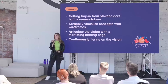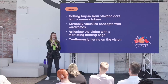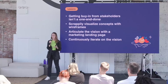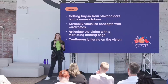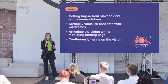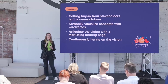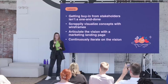So it's quite difficult to summarize learnings over the past 2 years in 20 minutes, but to just quickly recap, getting buy-in from your stakeholders is so incredibly important to the feature's success, and it's not a one and done. Getting buy-in from stakeholders is something that you have to continuously work towards as features evolve. Scrappily visualizing ideas in wireframe fidelity is a great way to get that buy-in and communicate ideas and get the team to engage in those ideas. And the wireframe fidelity also means that you can move quite quickly and evolve your thinking.